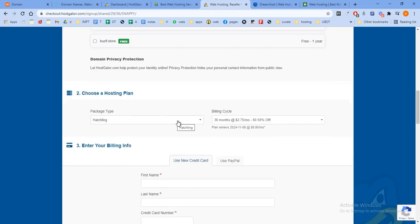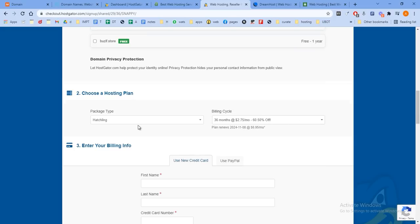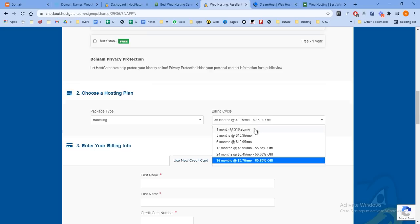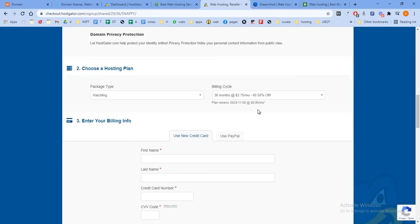Next you need to select the plan. Okay, here is the catch. On the front page they are saying $2.75 per month, but they are not telling you that only if you purchase the 36-month plan will you be charged $2.75. So you need to check all these things. If we want to go for monthly, they will charge $10. So you need to keep your eyes open while selecting your plan.